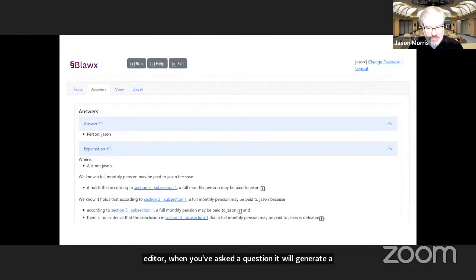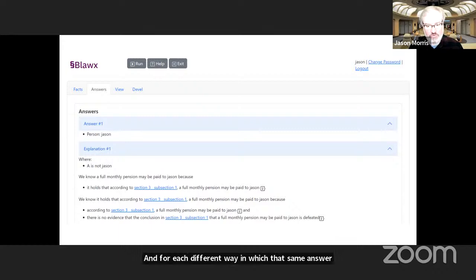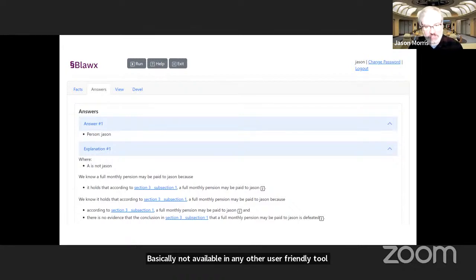So the scenario editor, when you've asked a question, will generate natural language explanations for all of the answers that it can reach, and for each different way in which that same answer can be reached. In this way, you know not only whether your Blawx encoding got you the right answer or answers, but also whether it got you those answers for the right reasons and only for the right reasons. This is a feature that's basically not available in any other user-friendly tool for doing this sort of thing. So this is how you would generate the code, and this is how you would have it validated by an expert.